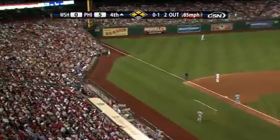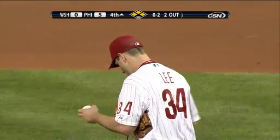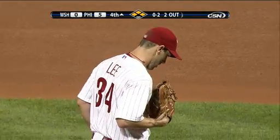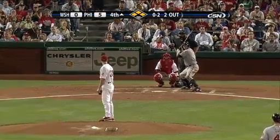Well, now Lee has worked ahead, no balls and 2 strikes. Yeah, he's hacking. And now this capacity crowd starts to get behind their left-hander. He has struck out 4 so far tonight. This is his first real problem spot of the evening.